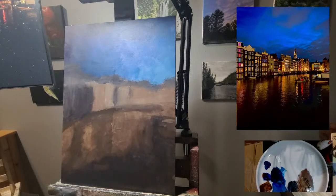I'm gonna go back to the sky then. So we have our darkest darks, our lightest lights. It already is looking like the sun is setting behind those buildings just by putting the right values in, doesn't it? I think that's really interesting.